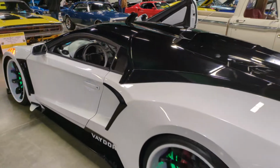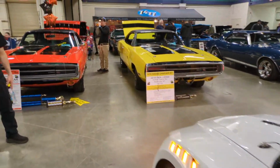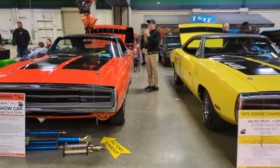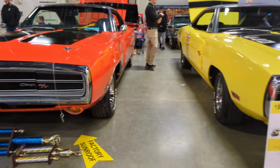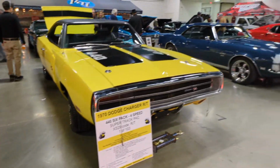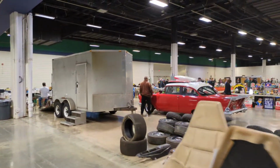It's pretty cool. Shot of the Chargers there. Look at that. Car shows all over the U.S., not just local. So it wouldn't just be Oasis, but I prefer to start on the Oasis. Very, very cool. Let's walk through the parts swap meet.